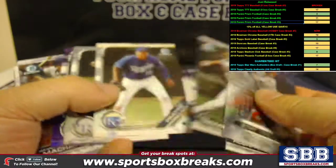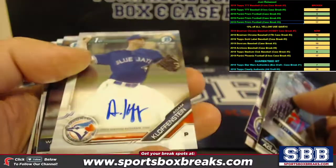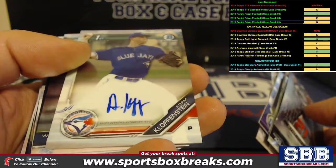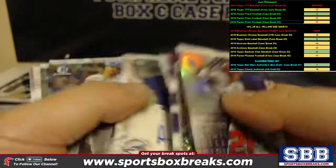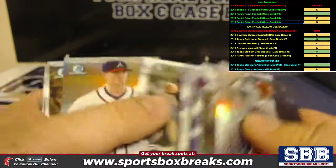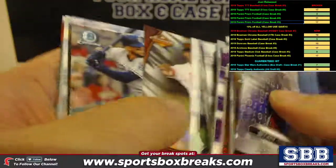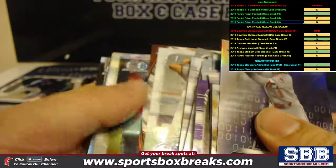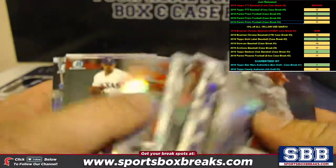Let's do it. Let's do one. Nick Prado. And then there he is. Adam Klopfenstein. Toronto, Klopfenstein. Kyle F. getting that one. All right, we had no oranges or golds in this second half yet. That's what it looked like. That's what I saw. I thought it was something.